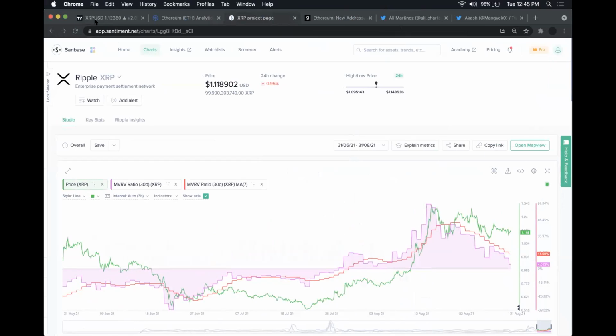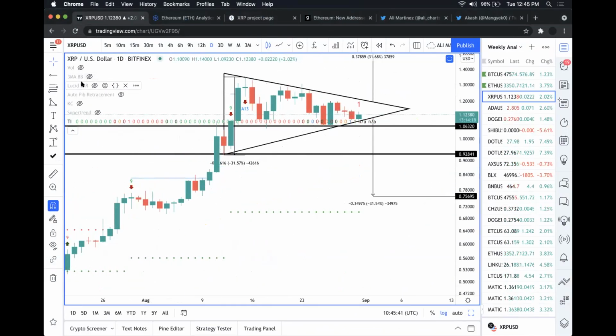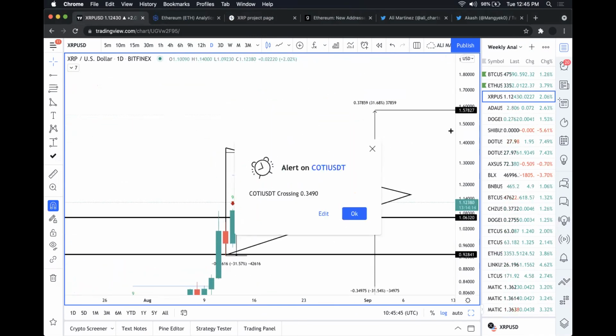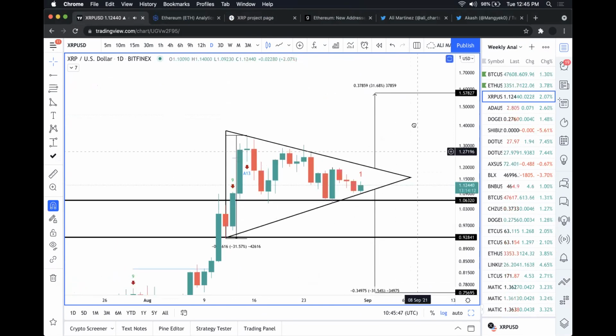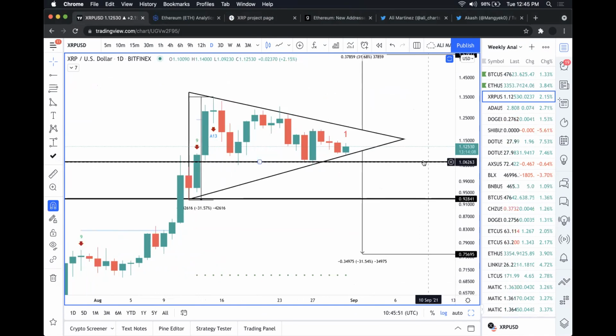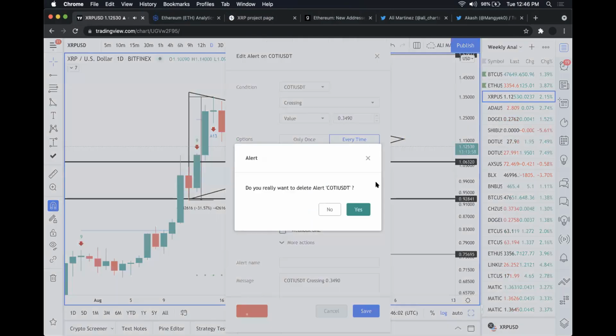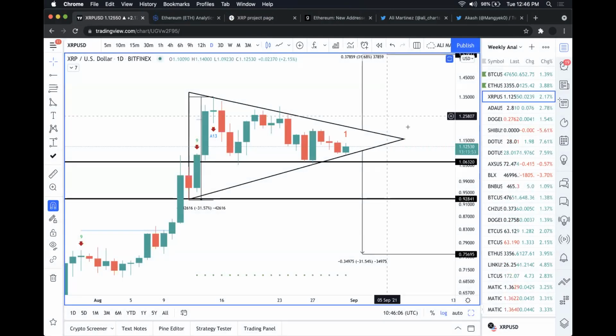All right, so now let's talk about XRP. The way I'm seeing XRP price action behaving is that I believe it is forming a symmetrical triangle. The $1 support level has a lot of significance to XRP's strength. So even if this symmetrical triangle were to break to the downside, I will wait for a daily candlestick close below 1.06 before I enter any trade.